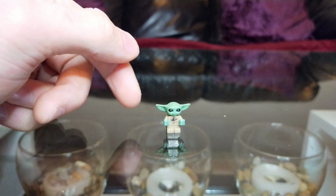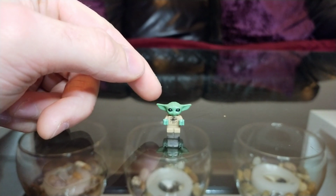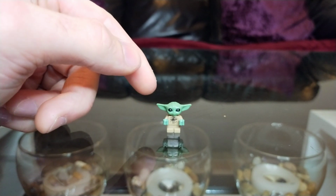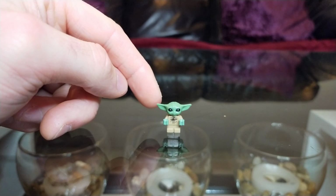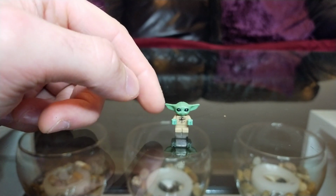So first up here we have Grogu. We've seen him in the brick built version of Grogu, and we've also seen him in the Razor Crest. That was pretty much all that we've seen him in so far. So it's nice to get him in this cheaper set. Definitely.